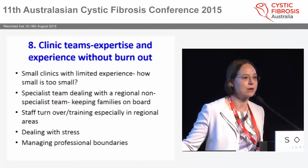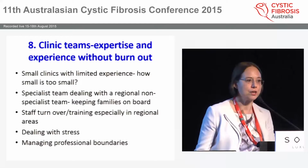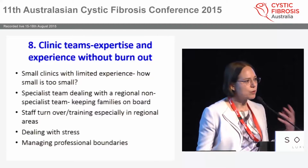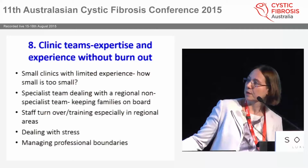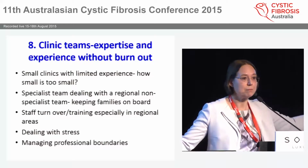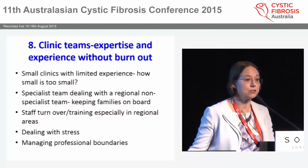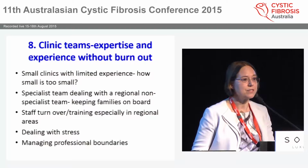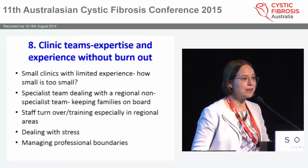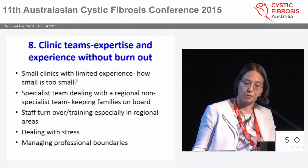I showed you how big Australia was. We need to get a lot better at doing all of that. We have huge staff turnover in our regional centres, but also even in our CF centres, people move around. Dealing with stress, everything getting bigger is quite stressful. Managing professional boundaries, that's also a huge problem in some CF centres. At the end of the day, you look after patients for a very long time. You have to separate out being friends with those patients and having a professional relationship with them.